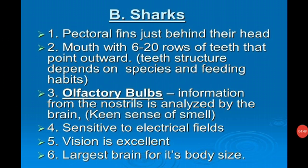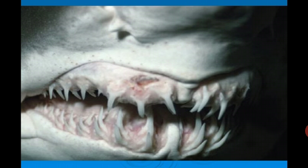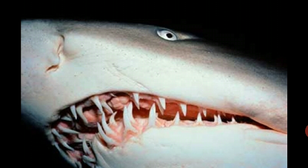Here you're watching some important characteristics of sharks. They have pectoral fins just behind their head, and a mouth with 6 to 20 rows of teeth that point outwards. Teeth structure depends upon the species and feeding habits. They have special structures known as olfactory bulbs, which collect information from the nostrils that is analyzed by the brain. They have a keen sense of smell. They're sensitive to electric fields in the water. They have excellent vision. They have the largest brain for their body size. Here you're watching sharks and their jaws.